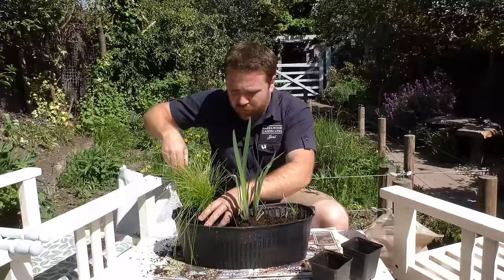Now in a pond you can look for bigger versions, things such as Candida, which will create a fantastic sort of spray of leaves, but it's best if you can for a barrel pond to get a dwarf variety. And again, the fringe water lily that I spoke of earlier is another good one for this situation.